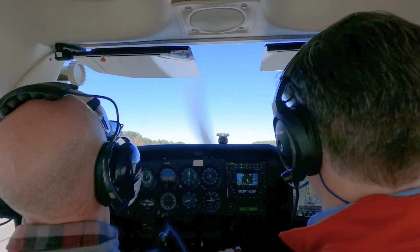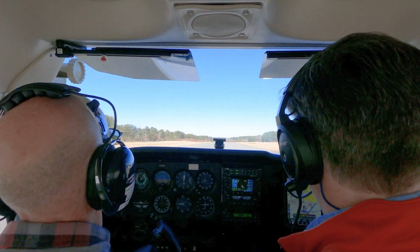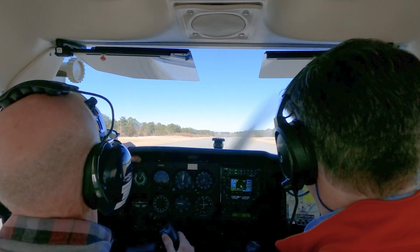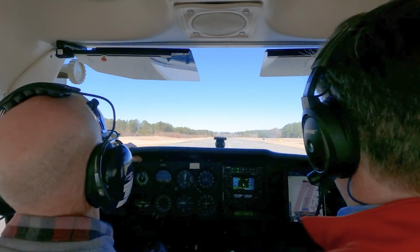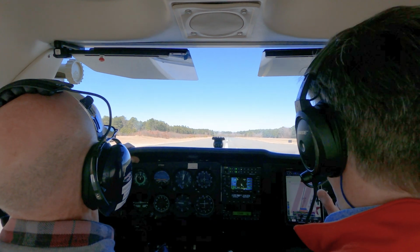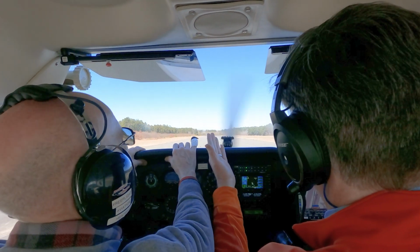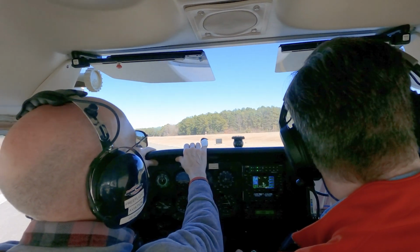That was just a little bit of a too steep of a descent rate there, but you know, nothing wrong with that. We're not going to hurt this plane with that. So we're going to pull way back on the yoke and use equal braking. And we want to slow all the way down before we try to make the turn the other way. Otherwise, the plane's going to want to tip out that way. I'm going to grab the throttle here, and we want to get off the runway.